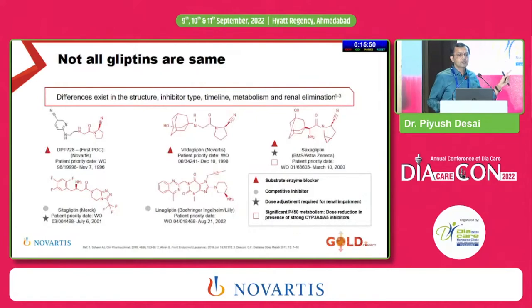And these are the molecular structures. You can see vildagliptin. This is the exact vildagliptin that we are using. This is the proto-vildagliptin, which was changed later on. And these are the molecules saxagliptin, linagliptin, and sitagliptin.